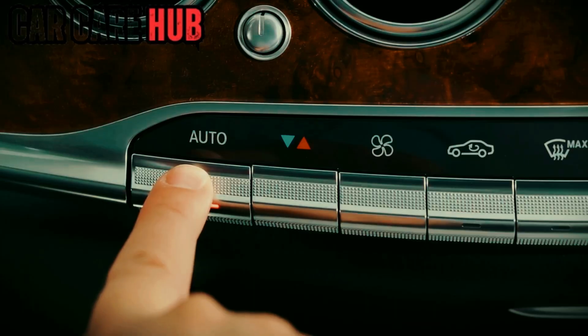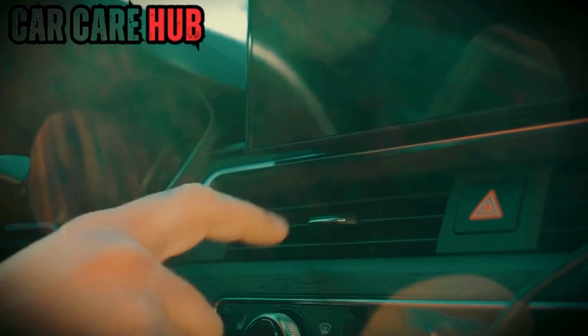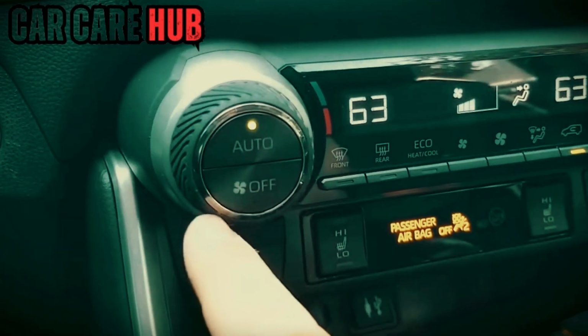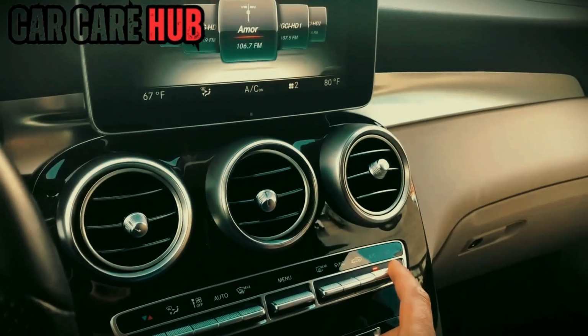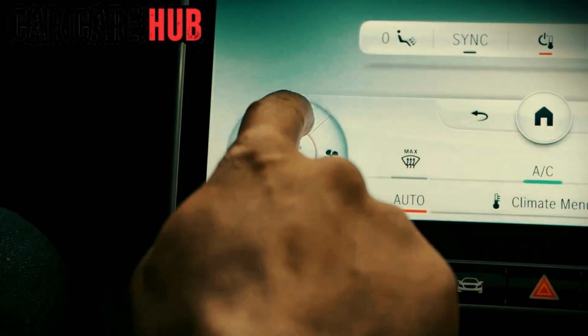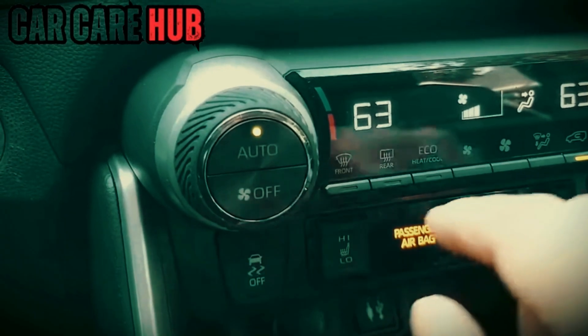Press it once and the car takes over everything: temperature, fan speed, air direction, recirculation, even heated and ventilated seats. It uses sensors for sunlight, outside temperature, and cabin conditions to optimize perfectly. Mercedes engineers tuned this system to reach your desired temperature using the least amount of energy possible. Manual fiddling almost always wastes more fuel. Set it and forget it. Your wallet and comfort will both thank you.